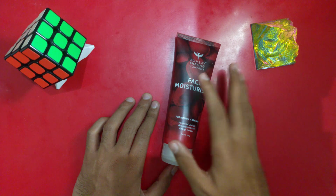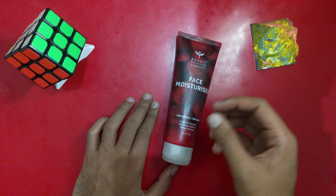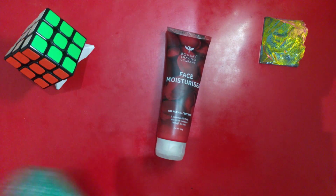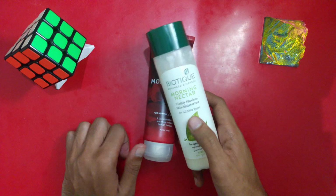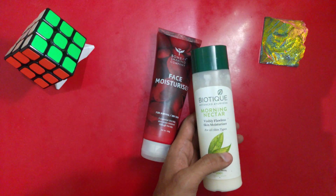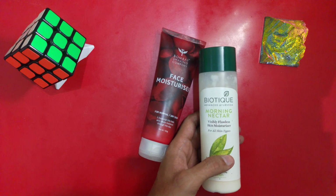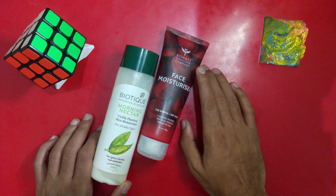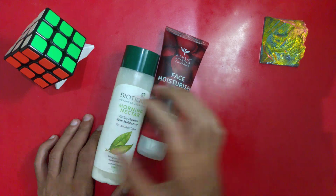If I talk about myself, I have regular skin. It's not too dry or too oily, so it works perfectly with my skin. Earlier I was using Biotic Morning Nectar as a moisturizer before I got to know about Bombay Shaving Company. That one is also good, but it was just not suiting my skin. So it is not for all skin types because it did not suit mine.